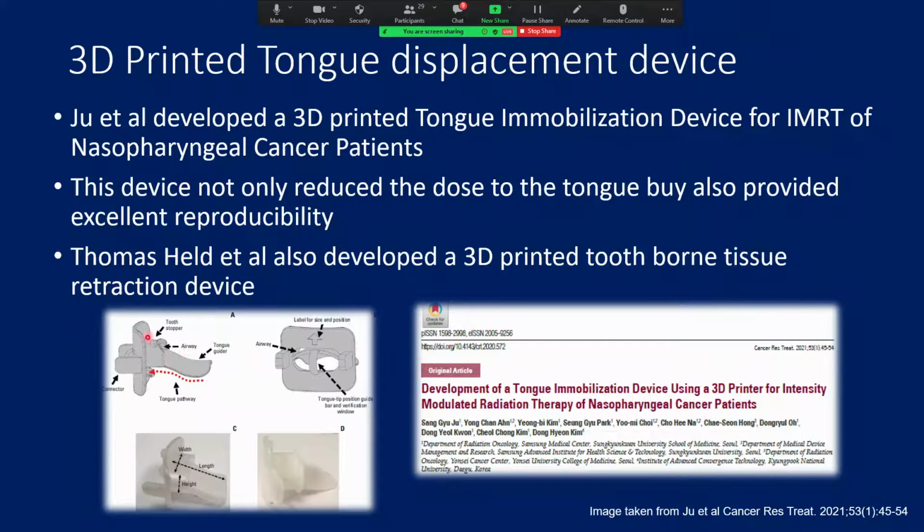Here is a 3D printed tongue displacement device by this group of Ju et al. And they have used this for nasopharyngeal cancer patients. Thomas Held et al. also developed a 3D printed tooth bone tissue retraction device. There are quite a few people who have worked on these tongue displacement devices with 3D printing.